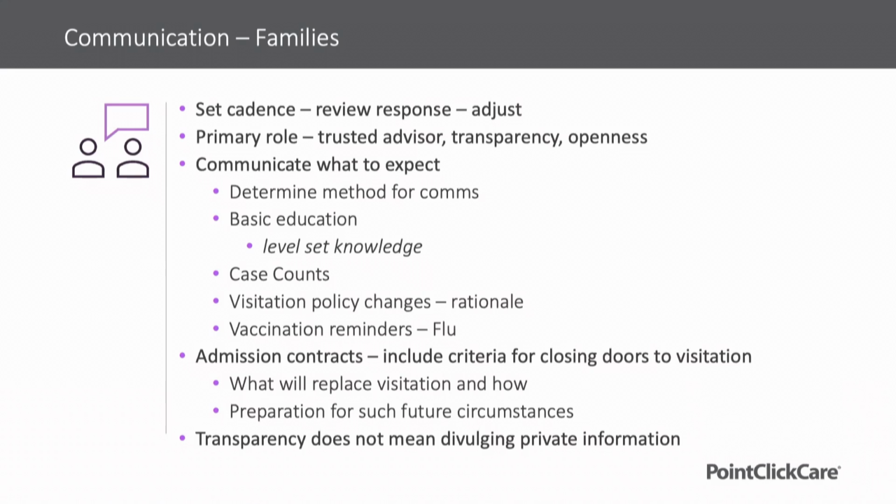One of the things you might want to consider is your admission contracts. You might want to include criteria for closing doors to visitation during an emergency, what will replace visitation and how, and preparation for such future circumstances. So a lot of homes were taken aback by the fact that the doors were closed to visitors, but if you put that into admission contracts and get people to acknowledge why we're doing these things, it may prepare them for those eventualities.